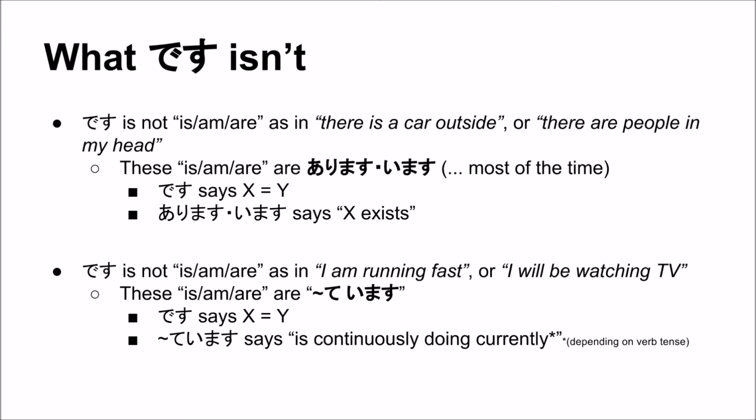Next bullet point. Desu is not "is, am, are," as in "I am running fast" or "I will be watching TV." Notice how in "I am running fast" the word "am" is there, or in "I will be watching TV" the word "be" is there. Those aren't the desus. In Japanese, we communicate that idea with te imasu, the same way that in English we have to use the be verb, am, is, are, whatever, plus the verb in the ing format: I am running, I will be watching. In Japanese, we use the te form of the verb followed by imasu.